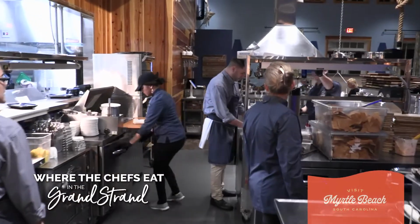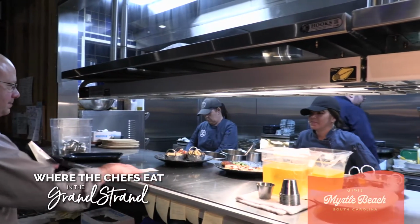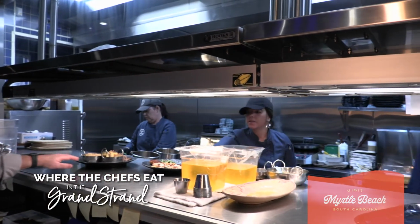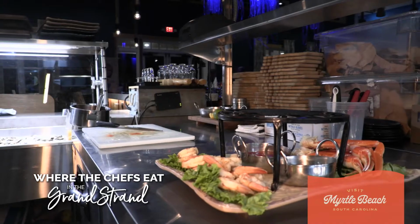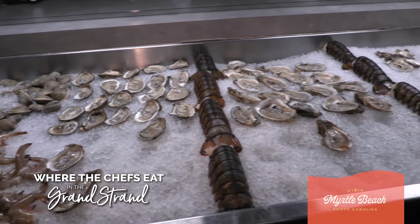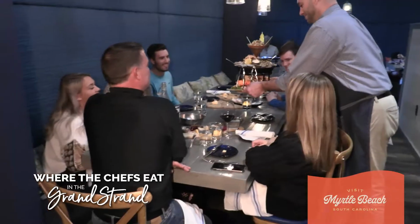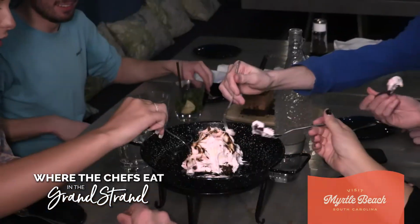We actually have the first green kitchen in the state of South Carolina. We have no gas in our kitchen. Everything is high energy efficient, on-demand electric. Our menu is based on sustainable seafood, so we're very particular about where our seafood is coming from and the sustainability of the seafood. One thing that we do is all of our plateware is not breakable, so it's either wood or metal or cast iron.